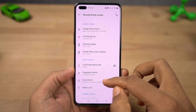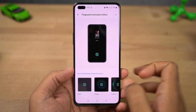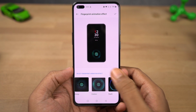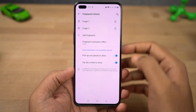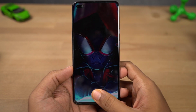Next, we have fingerprint animations. Now, right out of the box, this is the default animation that we get whenever we use the fingerprint. Besides that, we have a total of 3 animations: Cosmos, Wave and Stripes, and you can use the one based on your preference. By the way guys, fingerprint scan on this phone is super fast, so most of the time, you won't even see the animation completely.